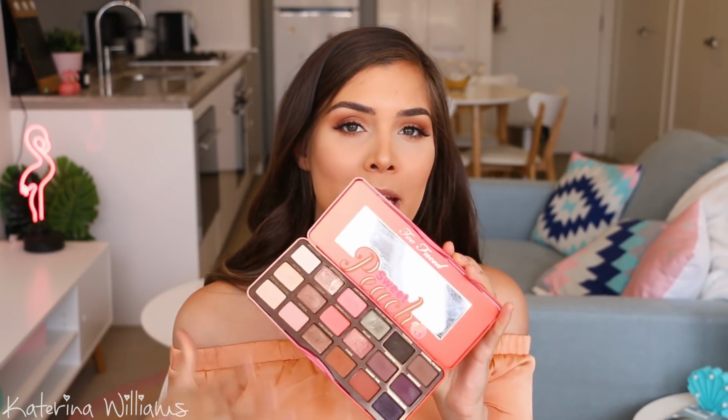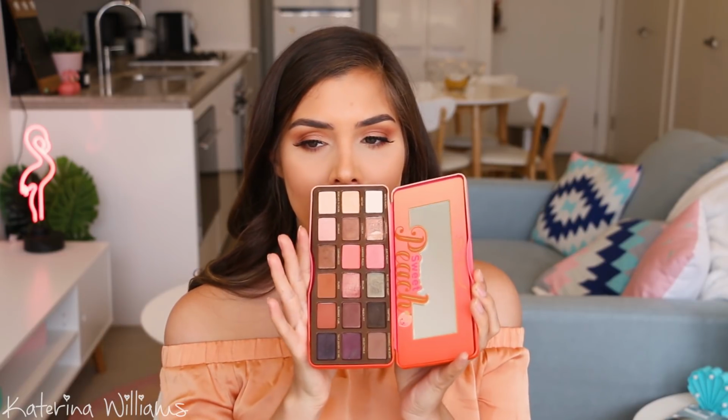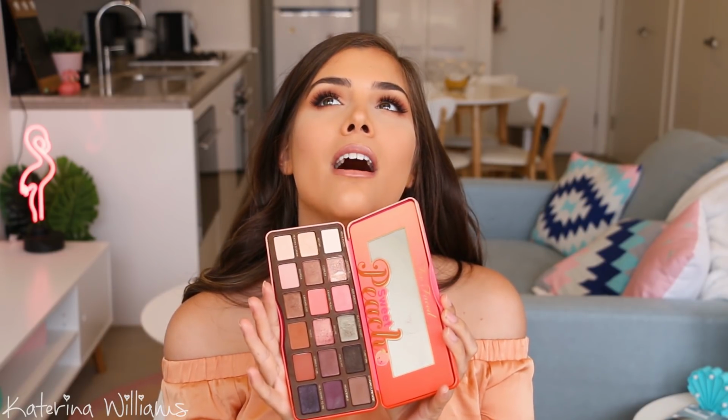Now let's do eyeshadow palettes. So first up, you guys knew this was coming. This is the Too Faced Sweet Peach palette. Pretty sure this was in last year's video. You get such a beautiful selection of colors. They're so pigmented, easy to blend. And this palette smells amazing.